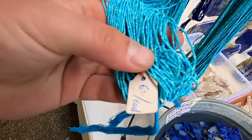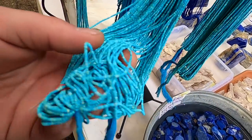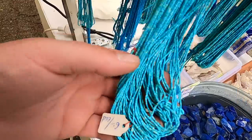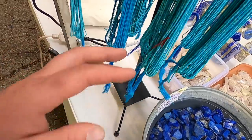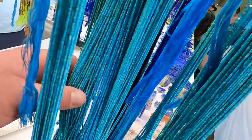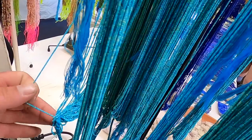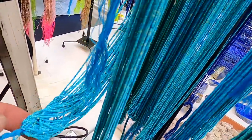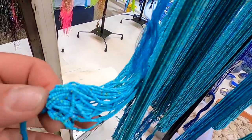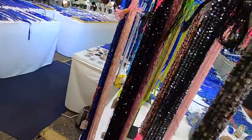These look like Iranian turquoise. I would never, ever be able to get those on a string. These are so fine. The hole has got to be half millimeter or smaller. I would love a strand of this, but I wouldn't be able to re-bead it onto a piece of metal or something.